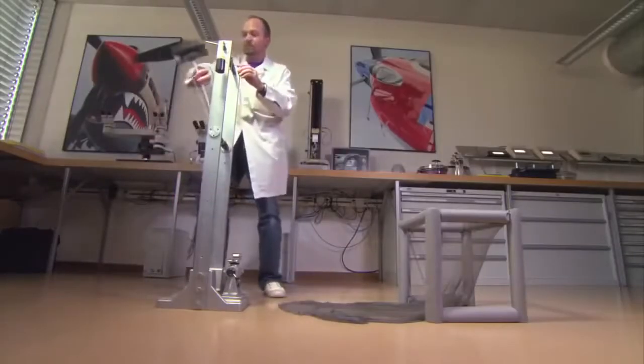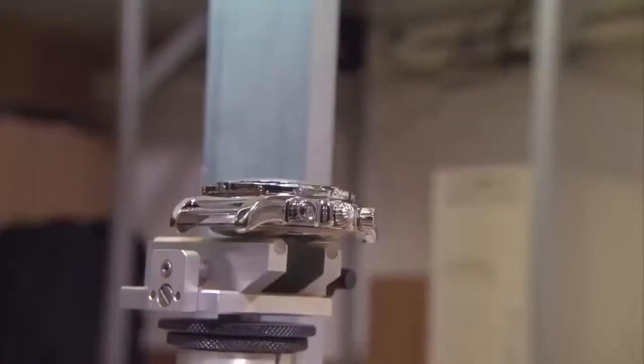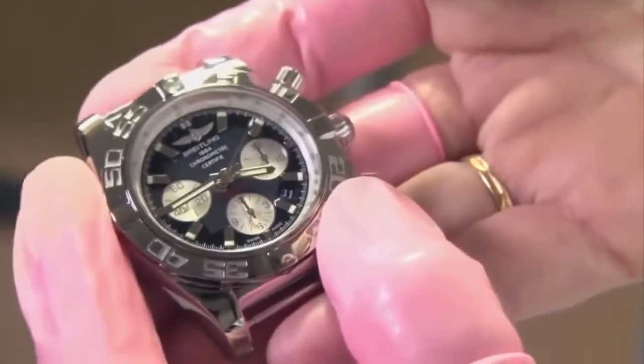Roman von Allman conducts the hammer test. This simulates a 3-foot drop onto a hard surface. After all the tests have been done and the watch passes, we have a robust, indestructible product. So we don't worry about it anymore. Far from it.